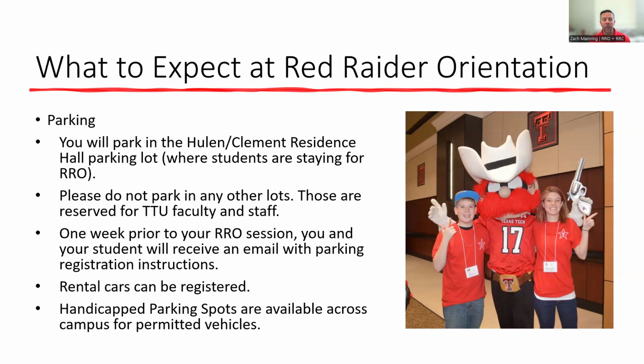If you have a rental vehicle, maybe you're flying in and you got a rental car, you can also add that the day of your orientation. That won't be a problem at all.